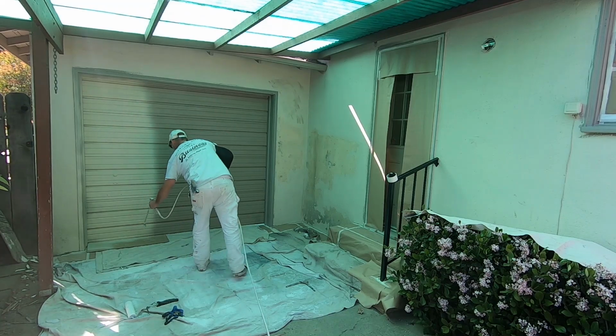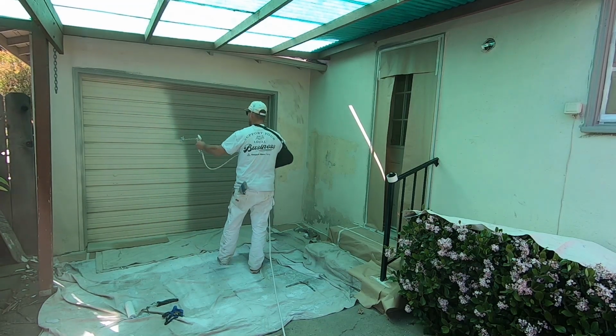We'll be going ahead and spraying out this whole house and painting some trim and getting her done.